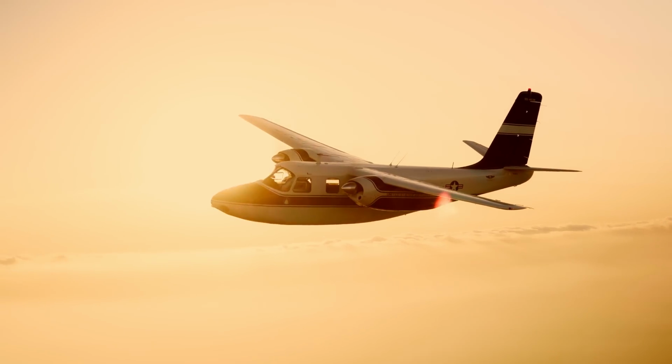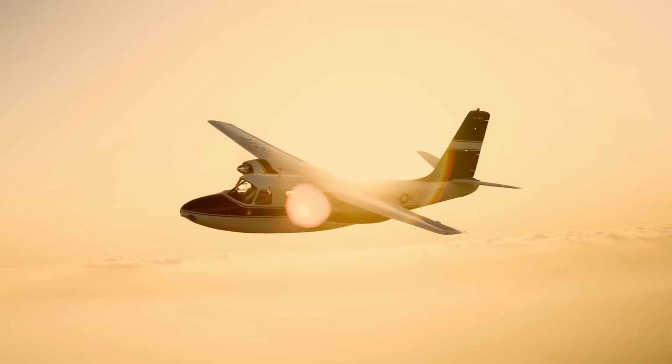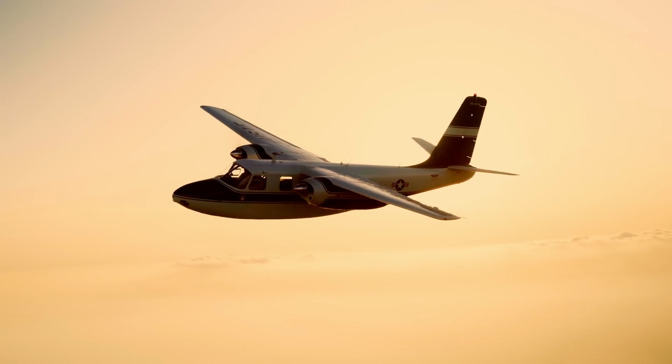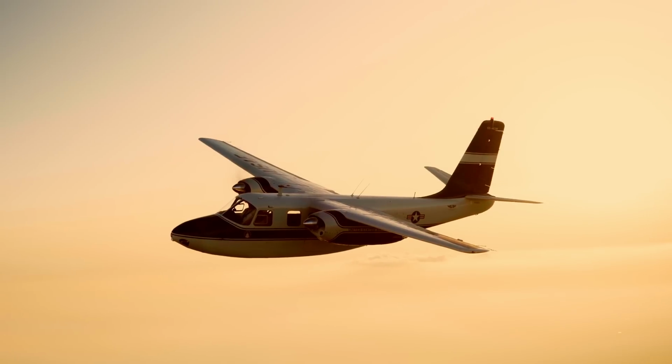This week, we leave you with some footage of Ike's Bird flying over Texas. Ike's Bird is an Aero Commander and is the smallest plane ever to be used as Air Force One. We'll have a full story about the airplane in an upcoming show.